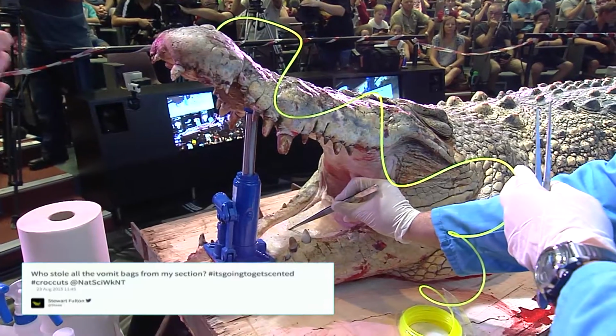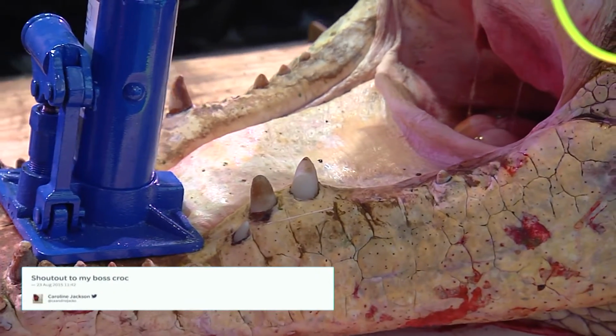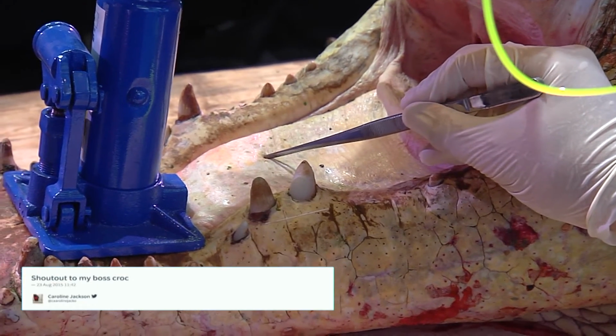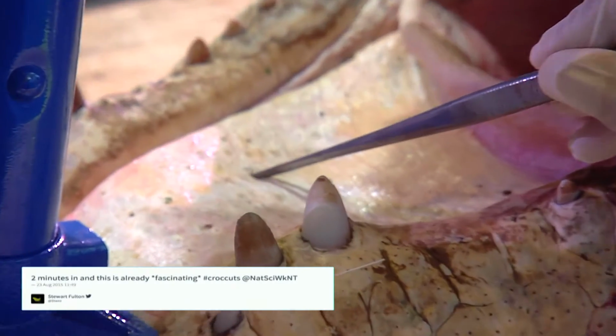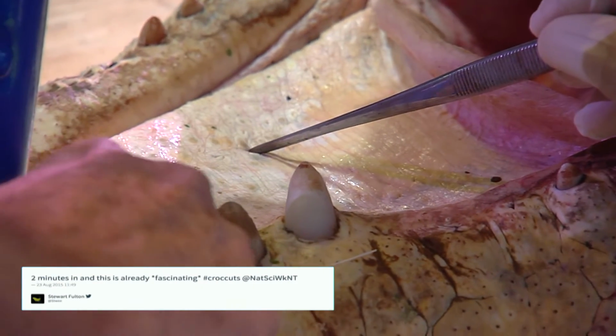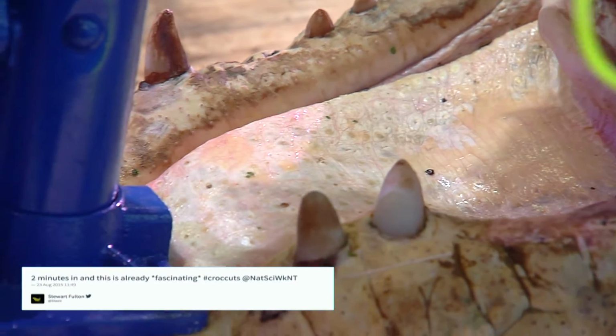The glands in the tongue, the salt glands, actually pump out the salt. So when they take in salt water, the glands pump it out so that they keep a homeostasis. But saltwater crocodiles really do best, I think, in freshwater.